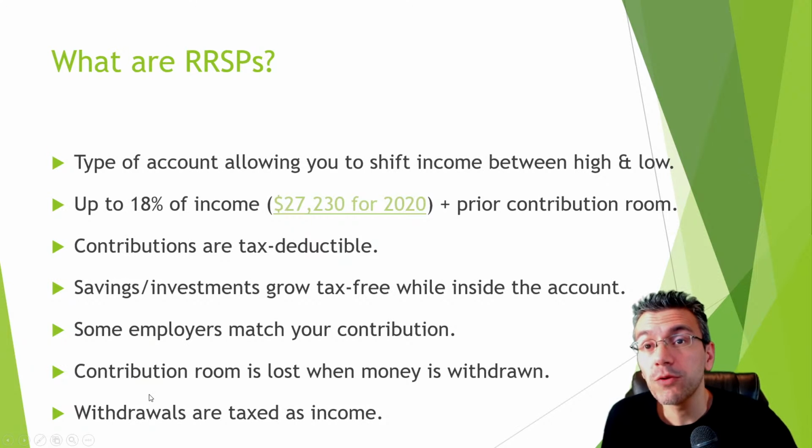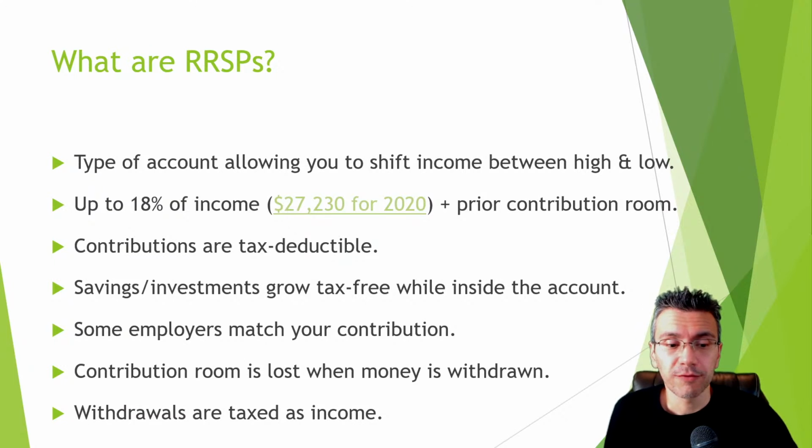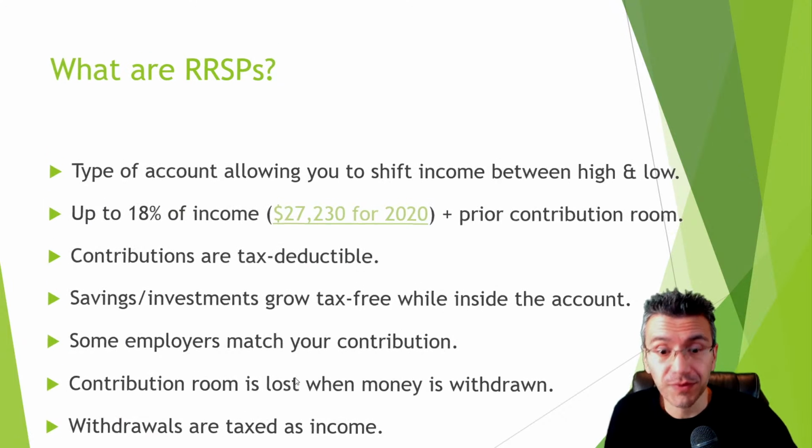And obviously, when you withdraw money, any amount that you withdraw from an RRSP or a spousal RRSP is taxed as income. Depending on which province you live in, there might also be an additional 15% or thereabouts penalty for withdrawing early, if you do that.